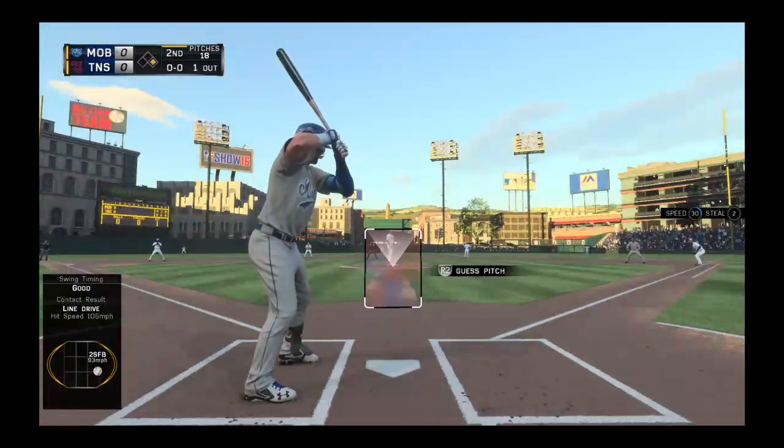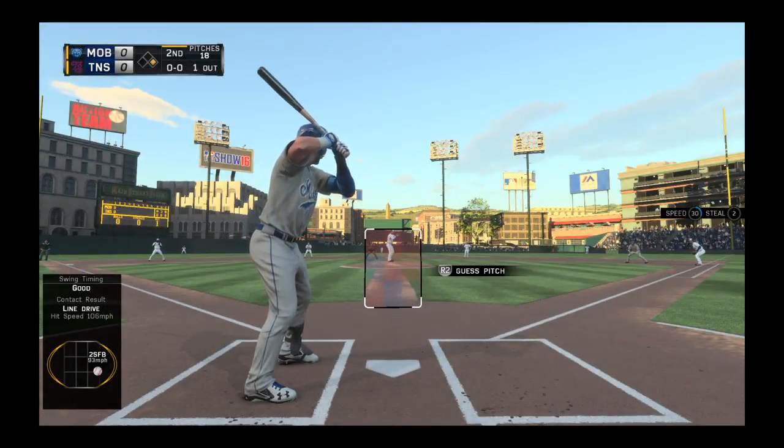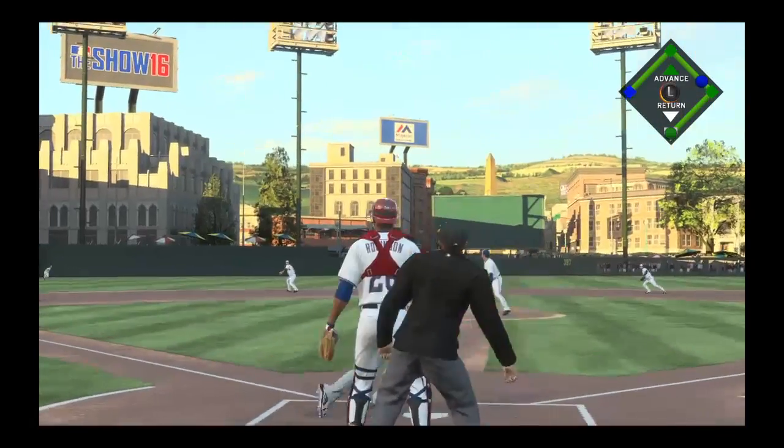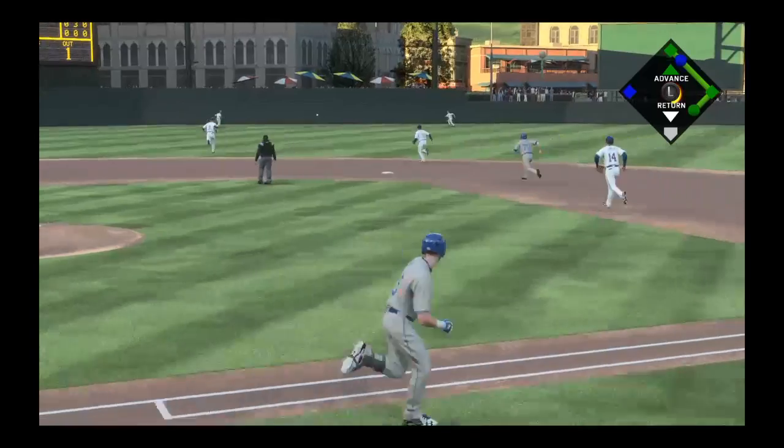Michael King will stand in. He too had 3 hits in the win last night. First pitch of the at-bat. Swing, line, drive. That's going to be trouble.